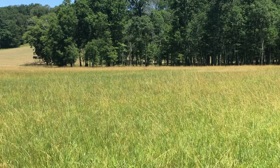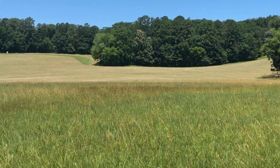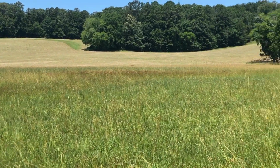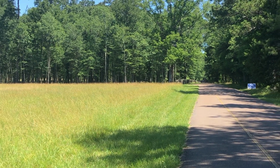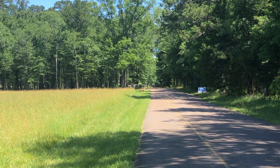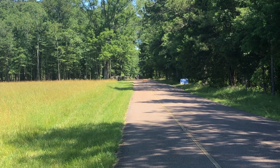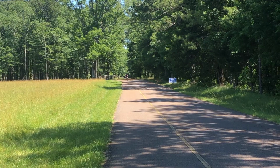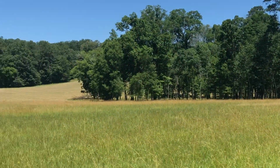Can you guys see the deer? There's another one out over this way. Oh my gosh, that biker just got so close to it. Oh, okay, I wish they would have stopped and not scared the deer.